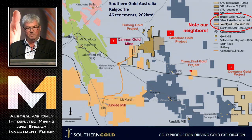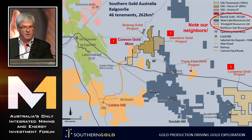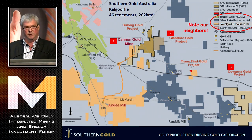So we've got two sides to the business, Kalgoorlie and South Korea. This gives you a sense of where we are in Kalgoorlie. All the shades of brown are basically Southern Gold's projects. We have about half a dozen of them, but I'm only going to focus on 3 today, well, very quickly anyway. We're not focusing on anything, it's just a quick tour.